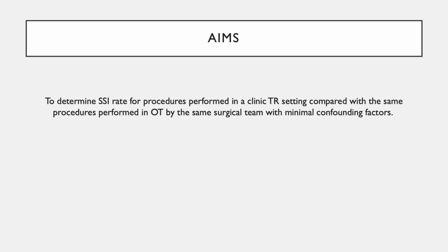Our aim for this study was to determine SSI rates for procedures performed in a clinic treatment room setting compared with the same procedures performed in operating theatres by the same surgical team with minimal confounding factors.